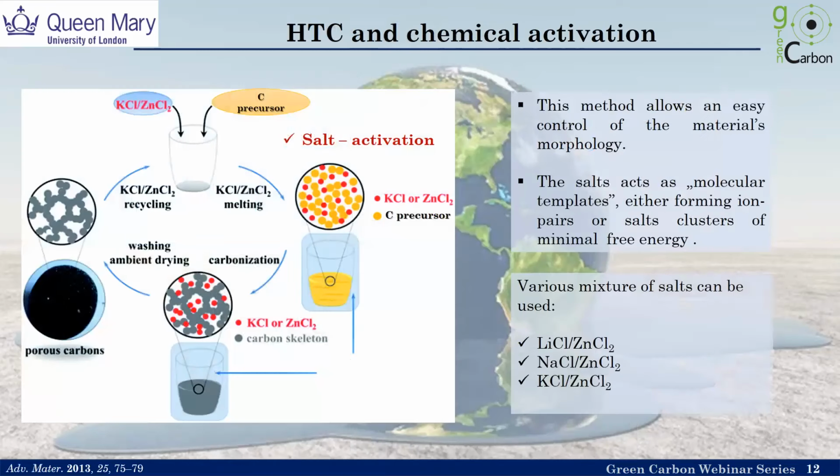And then the third method, as I mentioned, is salt activation. This is very widely used because it's quite easy to use. It's also easy to control the material morphology. The more salt, the larger the surface area. As a general process, the salts act as molecular templates, either forming ion pairs or salt clusters of minimal free energy. And we can have different mixtures of salts.